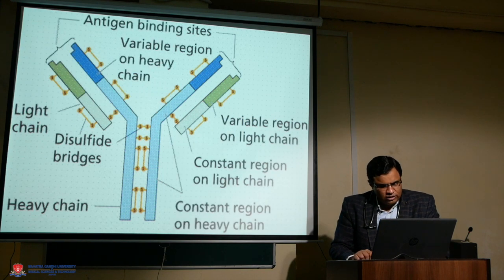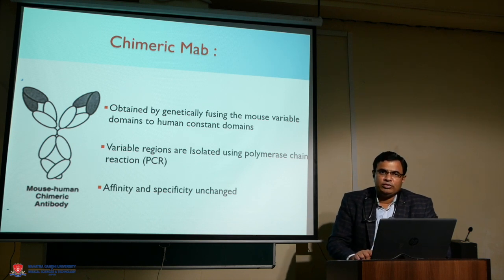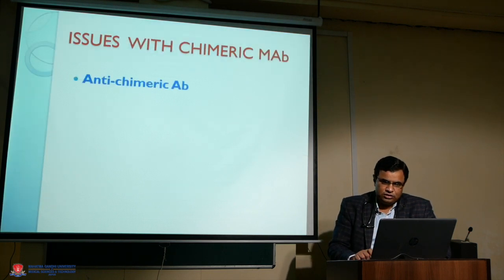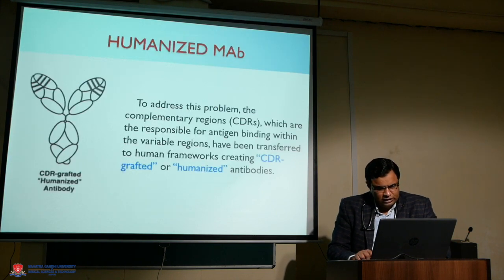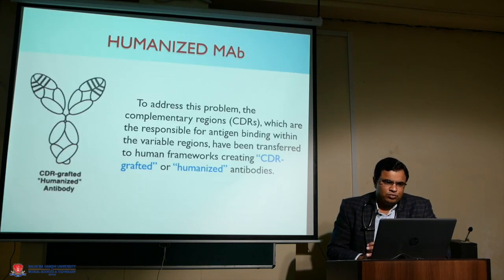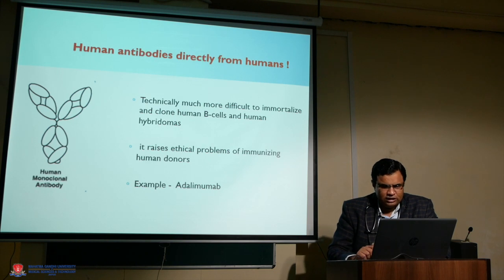This is the molecular structure of a monoclonal antibody. Chimeric monoclonal antibodies are obtained by genetically fusing mouse variable domains to human constant domains. The variable regions are isolated using polymerase chain reaction, and affinity and specificity are unchanged. The problem with chimeric monoclonal antibodies is that anti-chimeric antibodies usually cross-react with the immune system. So after that, humanized monoclonal antibodies were generated, which are specific and have less cross-reaction.